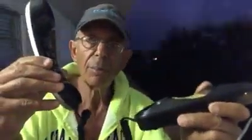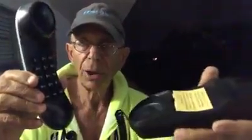A few more lightning safety tips. People want to know about telephones. This is an old-fashioned wired telephone. It's usually connected to a phone line in your wall. This is not something you want to use during a lightning storm, because if the house you're in is struck by lightning, the lightning could pass along these wires and into your handset.